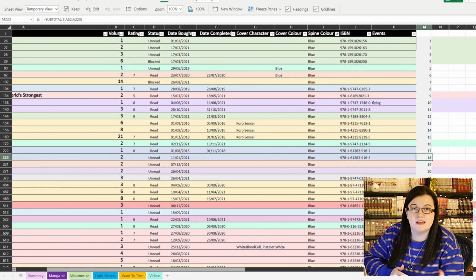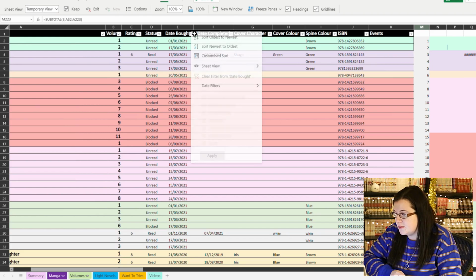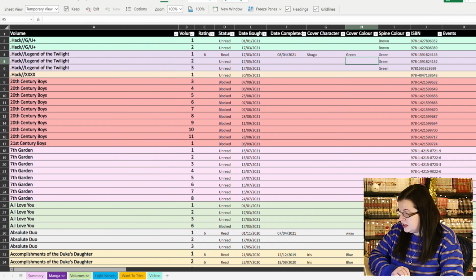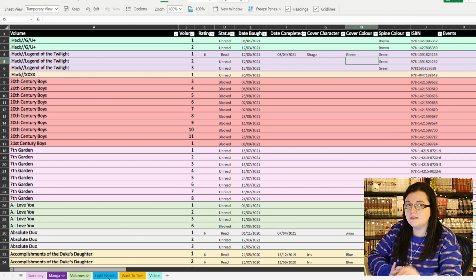I used to use that a lot before I had some proper formulas to track how many volumes I'd read, say, this month or this year. I'd use the filters on the date bought or date collected. So yeah, that's pretty much all I have to say about the volume tab. So we're going to move on to the next couple of tabs, and then I'm going to come back through and walk through some of the formulas.